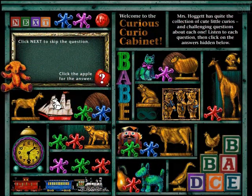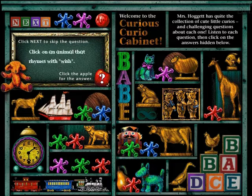Welcome to the Curious Curio Cabinet. Mrs. Hoggett has quite the collection of cute little curios and challenging questions about each one. Listen to each question, then click on the answers hidden below. Click on an animal that rhymes with wish.